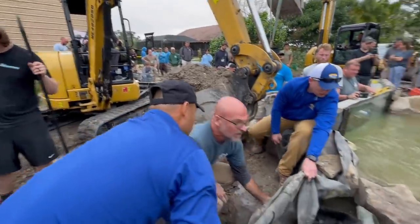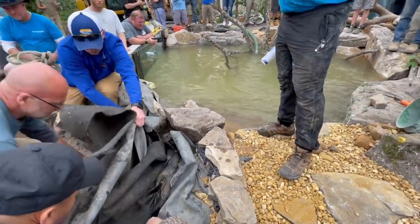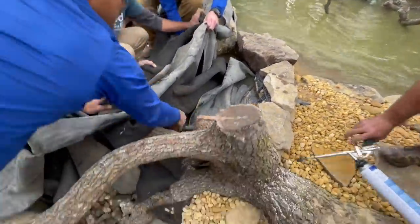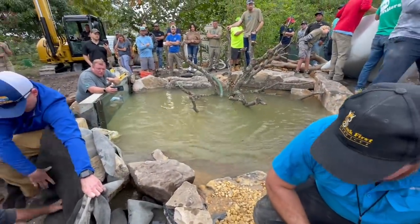Hold it. I need a piece of fabric. Fabric? I need a piece of fabric. Here we go. Water is pushing. Water is a very, very strong thing. And it is coming in quick. Uh-oh. Here she comes. Here she comes. It's flowing.